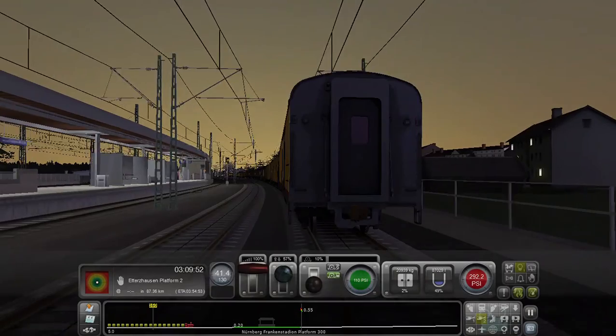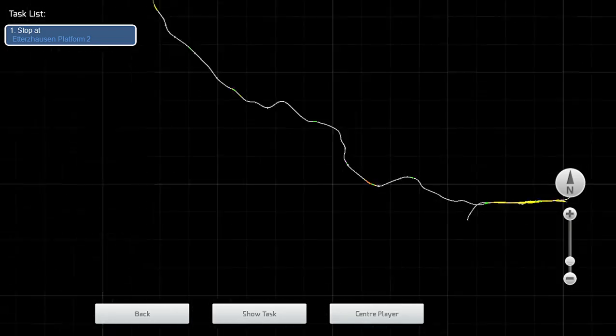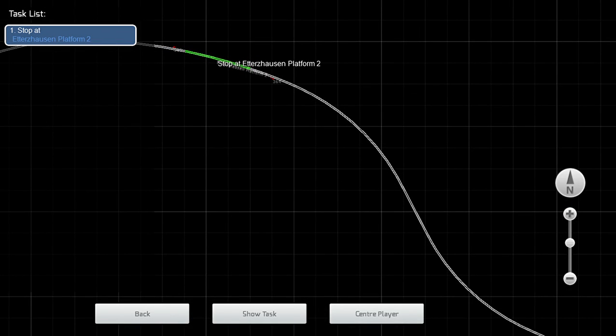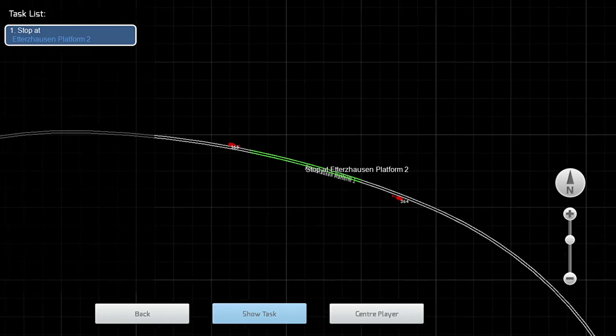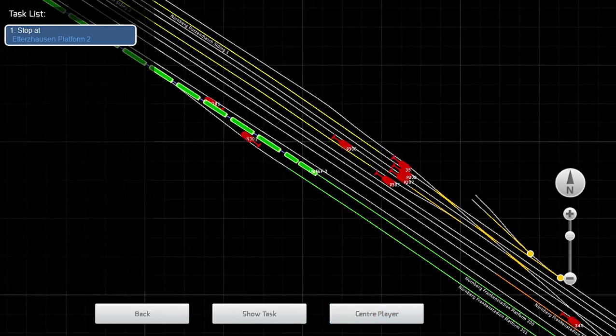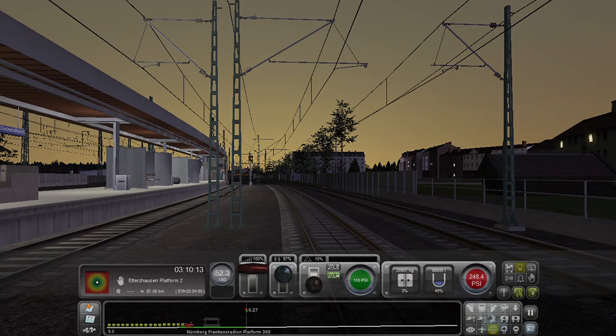I'm just gonna stand at the back. Okay. Now that I see where we are going, where are we? We're here and we have to go all the way to here. Not a bad route.